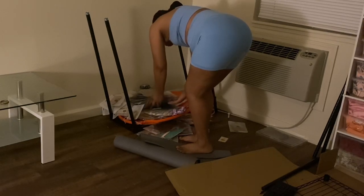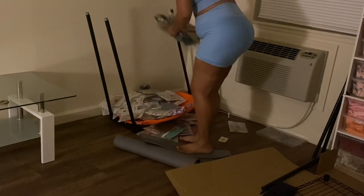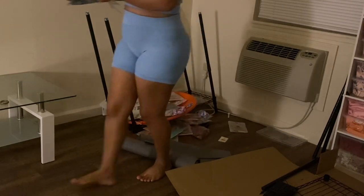And I'm going to be putting it in the corner of the living room on the other side. And then I'm going to move the black shelf over.